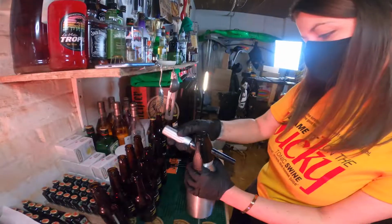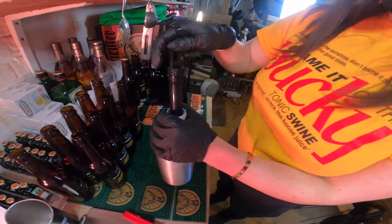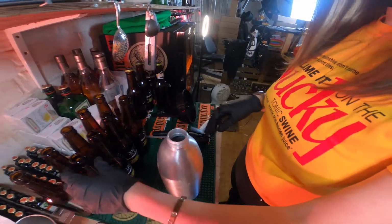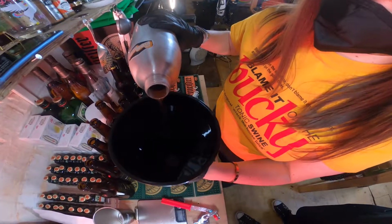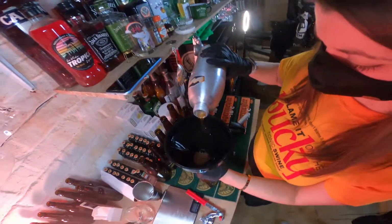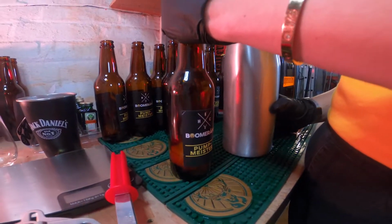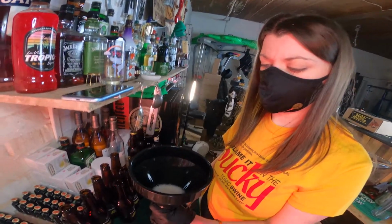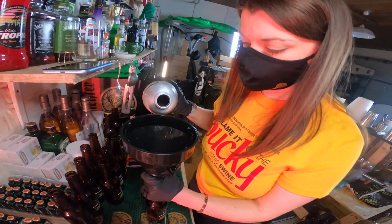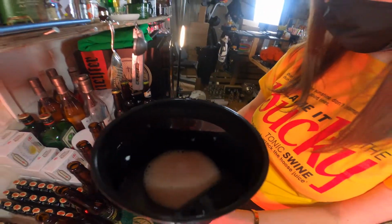A little release there, good. Then we're going to get the tongs. Then we'll get a bottle. Funnel. Pour it in really slowly, because it is fizzy. Do it a little bit at a time. As you can see, all the bubbles that are in there. So that needs to go down before we top up again. And let's go down a bit so we can pour again. Quite a bit in there.